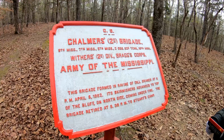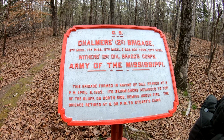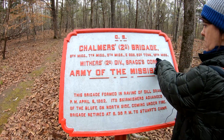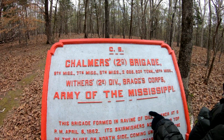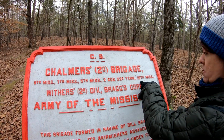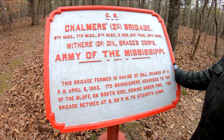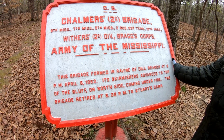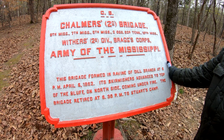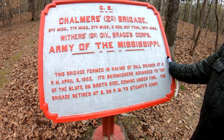Chalmers 2nd Brigade, 9th Mississippi, 7th Mississippi, 5th Mississippi, 2nd... 52nd Tennessee. I don't know what that is. 10th Mississippi, Withers Companies. Two companies, 52nd Tennessee and 10th Mississippi, Withers 2nd Division, Bragg's Corps, Army of the Mississippi. This brigade formed in ravine of Dill Branch at 6 p.m. April 6, 1862. Its skirmishers advanced to top of the bluff on the north side, coming under fire. The brigade retired at 6:30 p.m. to Stewart's Camp.